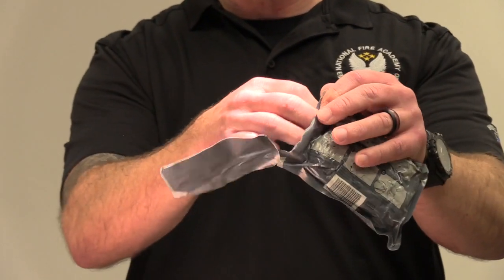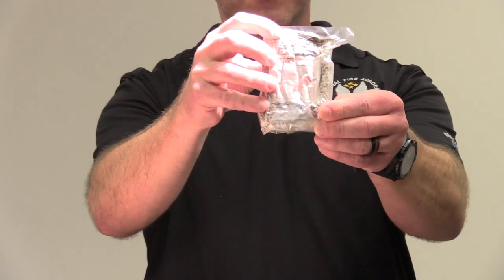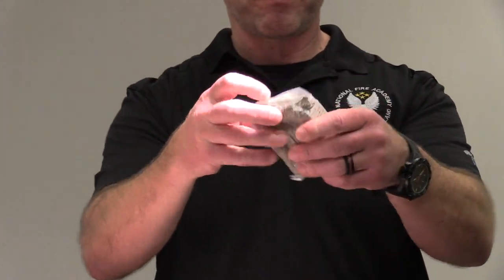Just open this package, and inside you're going to see that there's actually a second package that this is also wrapped into.